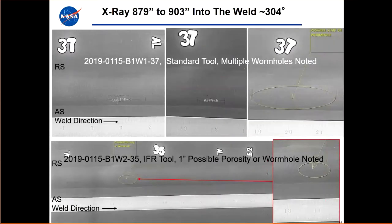And then as we move to about 900 inches into the weld, or 300 degrees, this is one panel. I had to chop it up so we could get an enlarged view of the defects just due to aspect ratios. But they've got a 1.3, 1.4 inch long, pretty severe wormhole here. Before we get to an intersection, this is just acreage. And then at our intersection, another 0.9 inch wormhole here, pretty easy to see. And then a possible start of wormhole called about 19 to 20 inches into the weld.